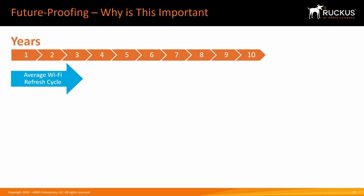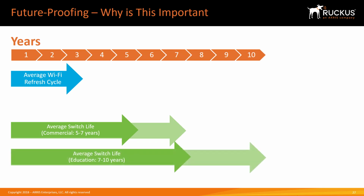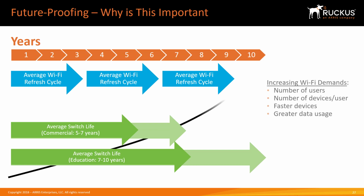Wi-Fi standards, equipment, and usage are growing so rapidly that companies and organizations are refreshing their Wi-Fi networks on average every 3 years. The life cycle of a switch network, however, averages closer to 5 to 7 years for commercial enterprises and up to 7 to 10 years, particularly in the education market. So you can see that when customers are purchasing their switches, they need to consider that they'll probably need it to support not only their current Wi-Fi network, but also at least one more refresh cycle, and quite possibly more.